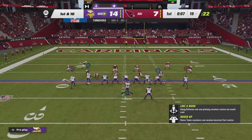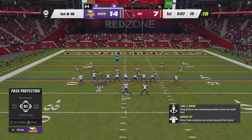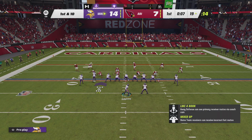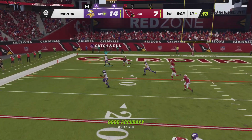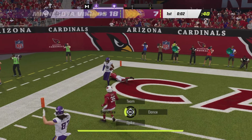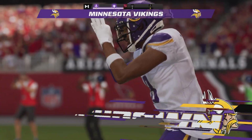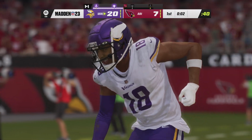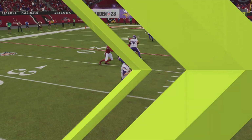So here's a 1st and 10 now, down inside the 20. Following the interception, Cousins. And it's caught in the end zone for the Viking touchdown by Justin Jefferson. From 19 yards away. And the Vikings are able to strike quickly to add on to their lead.